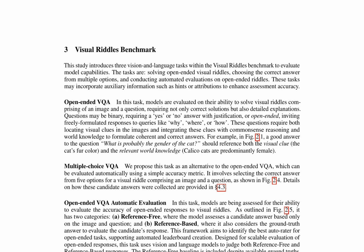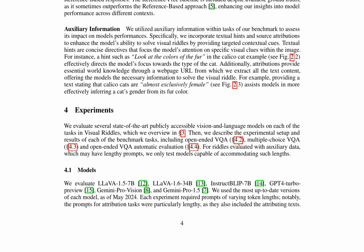The second task, multiple choice VQA, involves selecting the correct answer from 5 options for a visual riddle comprising an image and a question. This task is automatically evaluated using a simple accuracy metric, providing a quantitative assessment of model performance. The third task, open-ended VQA automatic evaluation, assesses models' ability to evaluate the accuracy of open-ended responses to visual riddles. This task is categorized into reference-free and reference-based evaluations.